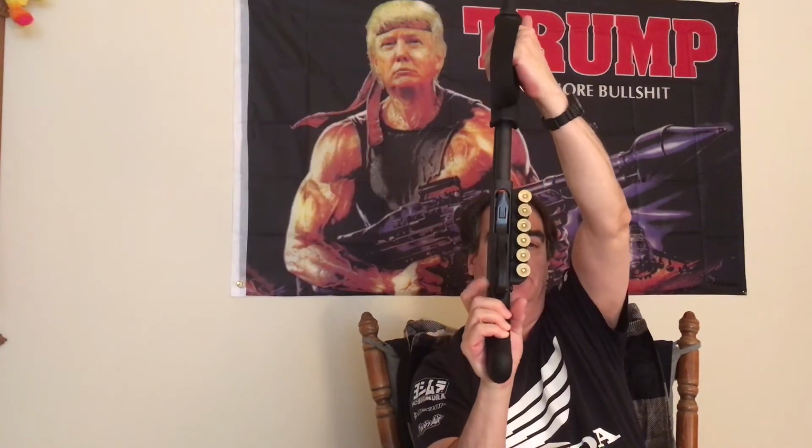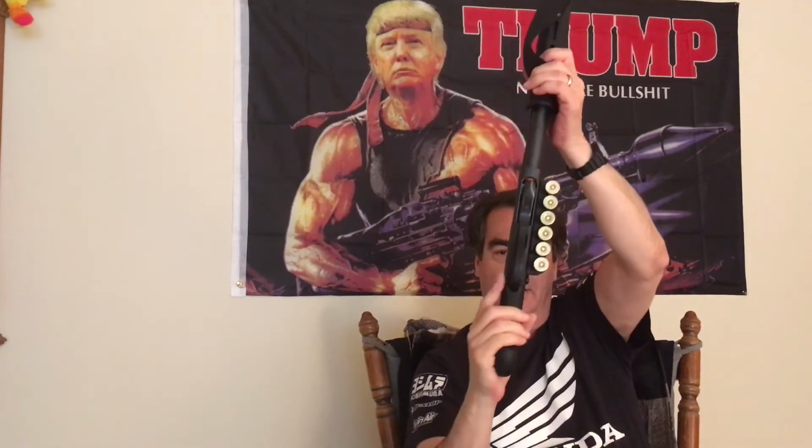The other obvious difference is the safety position. Back to the Remington. The Remington safety is down here on the trigger guard, right behind the trigger. It is in safe position now, and I push it with my trigger finger to put it in fire, just like that. This would be safe. That would be fire. A lot of firearms are equipped with a safety on the trigger guard somewhere, so that's a familiar position, and for a lot of people, moving the safety to fire with your trigger finger is an easy thing to do. Thumb to put it in safe, finger to put it in fire. That's the Remington 870.